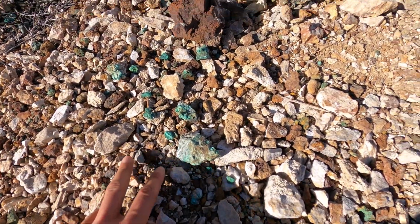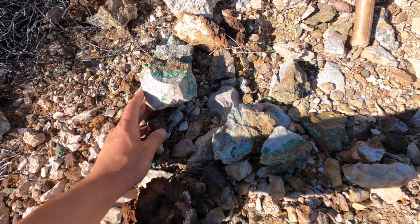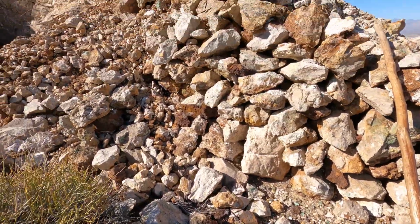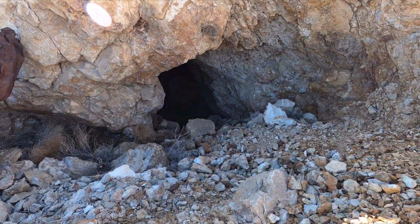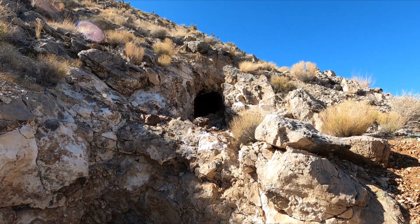So yeah, aside from all this copper they're finding zinc, silver, lead, gold as well. Got some gobbing right here, and I looked in both of these holes. You got one right here, this one goes in about 10 feet. And you got one higher up, that one goes in about 15.